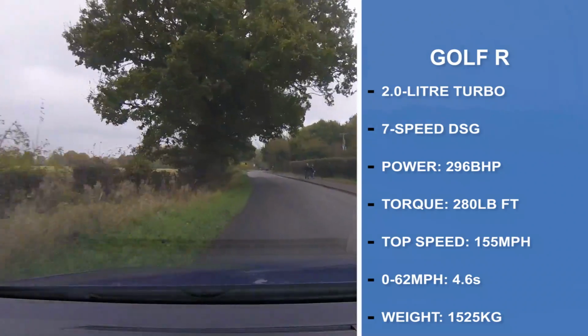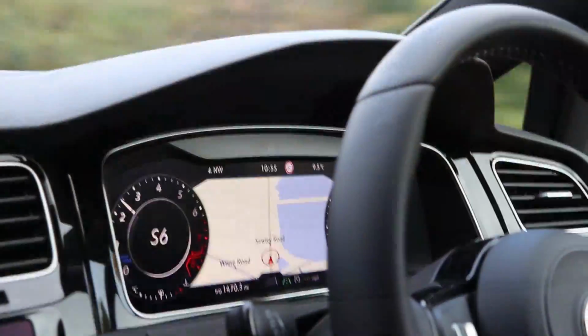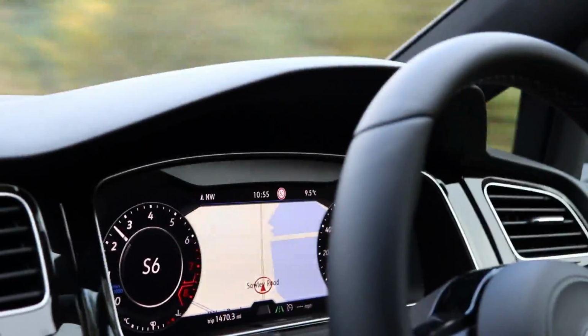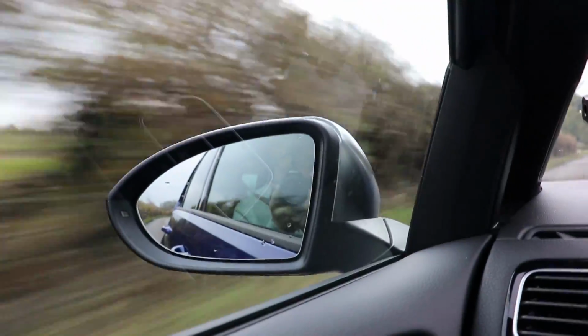Now, my immediate impressions from a short time behind the wheel were that this is one seriously easy car to drive quickly, and this is no doubt helped by the 4-wheel drive grip, but I felt comfortable behind the wheel almost immediately. This Golf R was also surprisingly comfortable over our awful road surfaces despite the lack of the DCC option. Anyway, I reckon it's time to go over to Jonathan to find out a bit more about living with a Golf R.